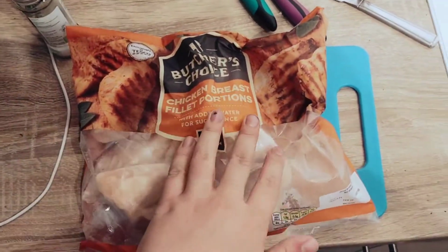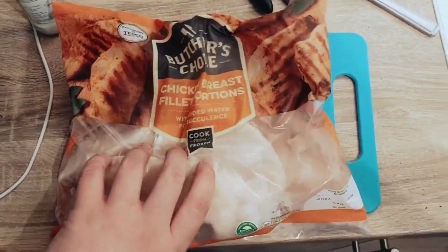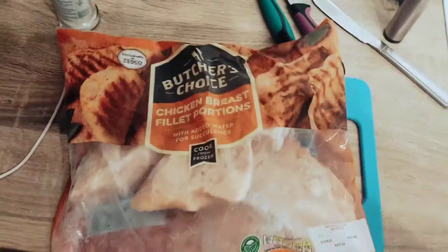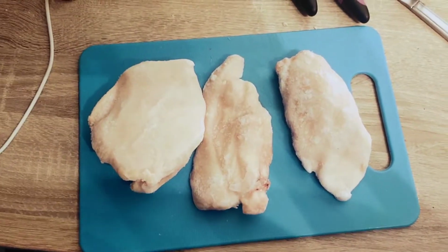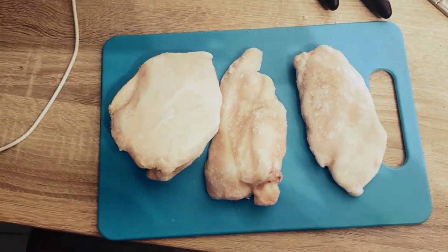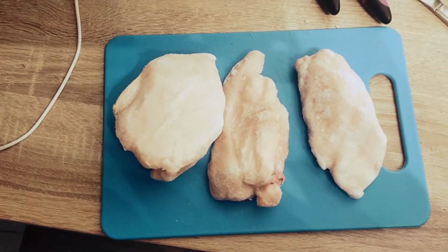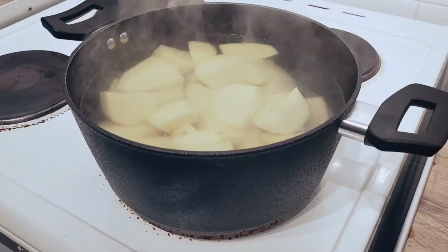Kilogram of chicken breast portions from Tesco's, £3.50. And I'm obviously not going to use all this. I'm only going to use a couple of breasts. 3 breasts should be more than enough. They do look quite big, but they will reduce quite a lot because the cheaper chicken breasts you buy, the higher the water content in them. But that's okay. Put the potatoes on to boil.